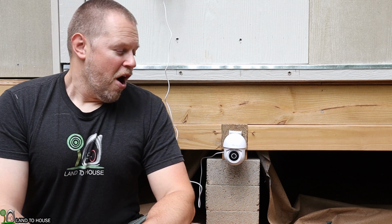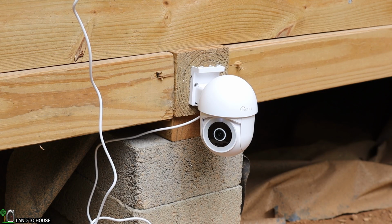It uses both 2.4 gigahertz and 5 gigahertz internet connection, so you can use either one of those settings on your router. All right, let's start off this video by looking to see how the quality is on this camera, and then we will take a look at all of its features, and lastly I'll show you a basic install. This camera does use AI tracking. You can watch the camera turn as I walk away.